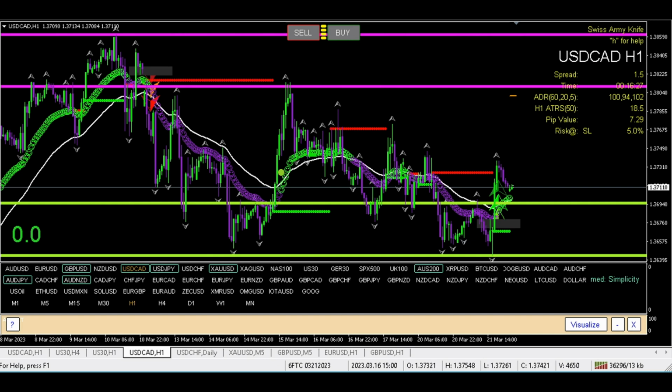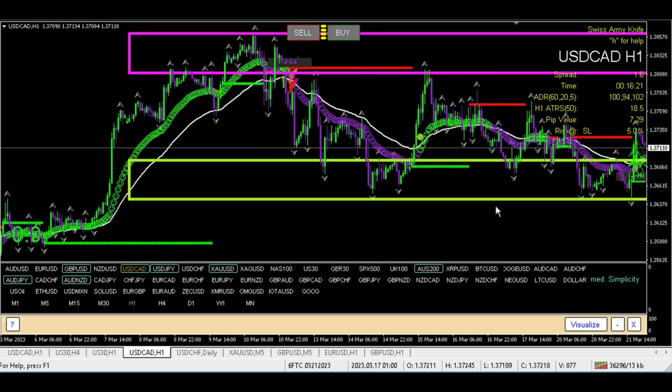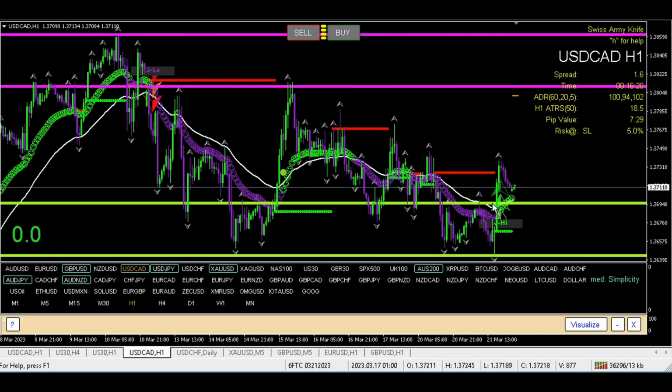USDCAD is next. I'm going to zoom out and make this a little bit ugly. We already caught much of this impulse. I caught it really, really low this morning, once again in class. Right now we pulled back. We've got exactly what we're looking for.